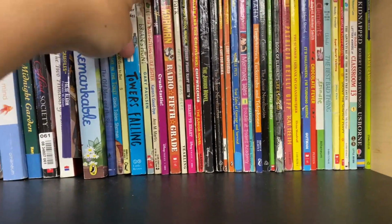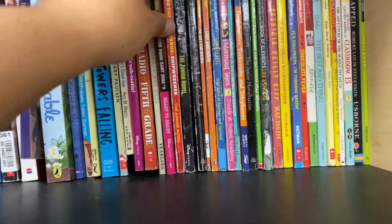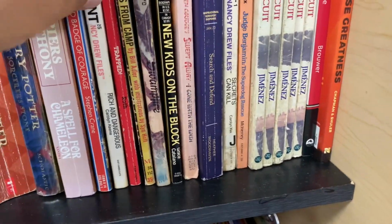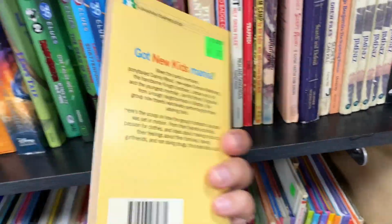Books. One of the main things I look for in books is Goosebumps. I'm always trying to pick up Goosebumps books, particularly the original ones from the 90s. I'm trying to collect all of them. I think they made like 60 something, I'm not sure, like 62 books I believe.